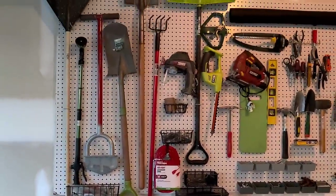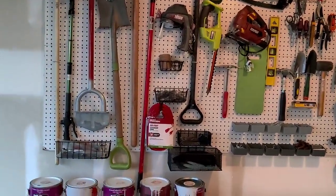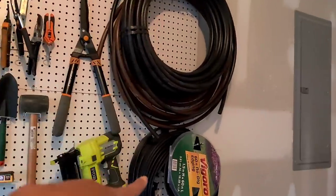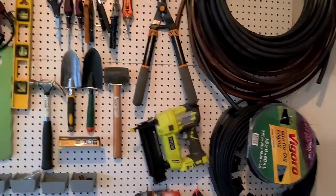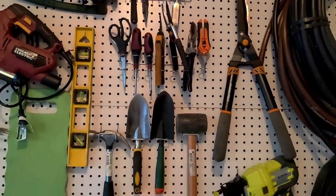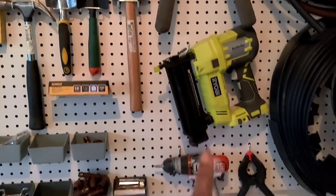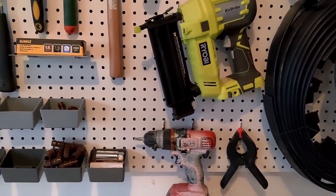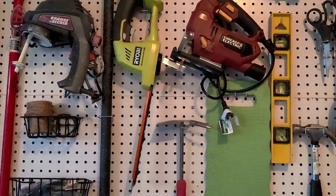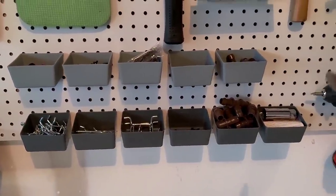And then on my pegboard, you guys, I have all of my yard garden equipment here on the left side. I have my landscape fabric across the top, all of my drip irrigation tubing here on the right side. And then a place to hang all of my little hand tools, my scissors, my pruners, my hammers and shovels. I've got my drill down here, which I use very often, my nail gun, jigsaw, just random tools. In this section here, you guys, I just love how organized it is. I still need to go get one more.